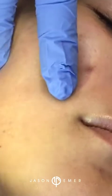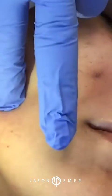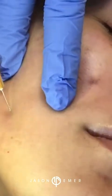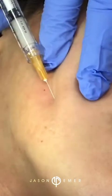Now on this side, you can see not so bad, just way better. There's a couple of ice pick scars, big deal. We can treat those in the future. So we're just going to do a small amount. I don't want her to be perfect on one side and not perfect on the other. So we still will implant a little bit of the Bellafill scaffold.